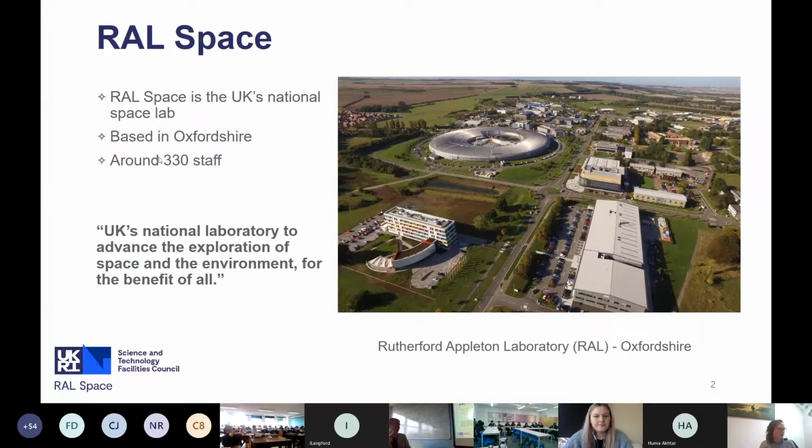We have about 330 staff, and we call ourselves the National Space Laboratory. And the reason we call that is because we're government funded. To give you a tour of the Harwell campus, in the bottom left corner, there's a white coloured building with rainbow coloured windows. And this is one of the many buildings that the European Space Agency has around the world.